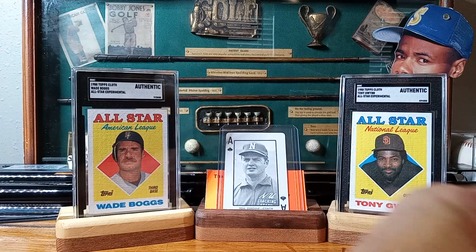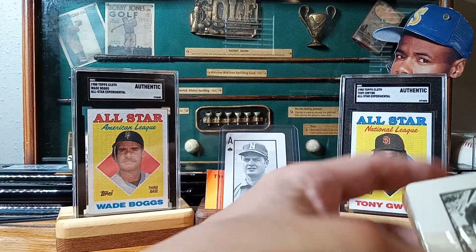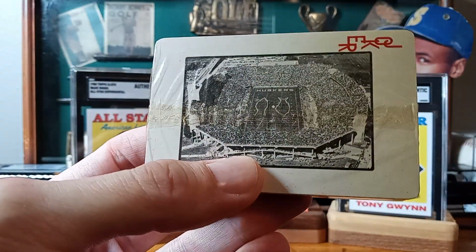I don't know if any of those guys ended up in the NFL or not, but the only ones I'm interested in are the Tom Osborne and maybe the stadium cards. I might grade the stadium cards.